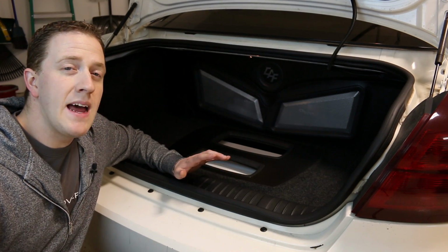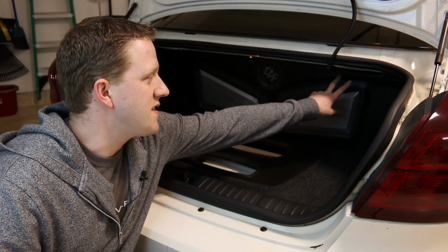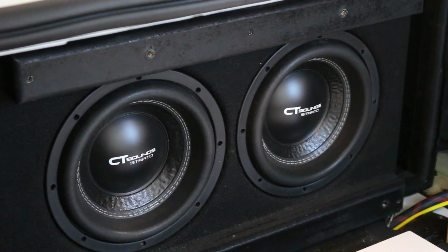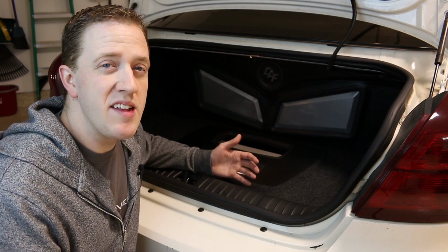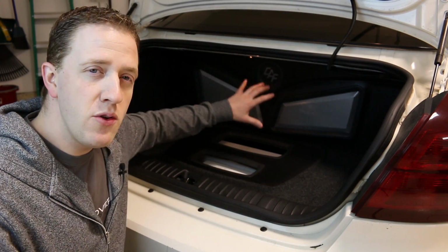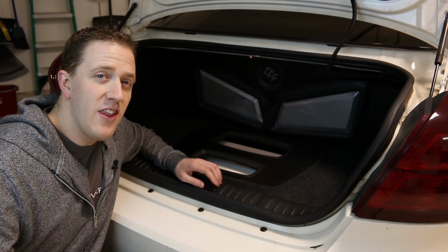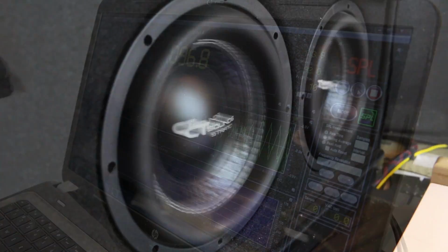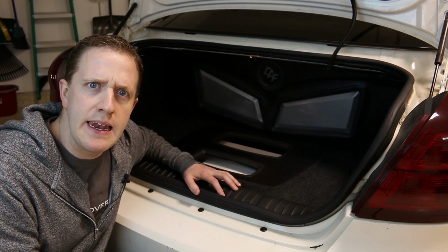Now, for those of you that might not be familiar with this build, there's a subwoofer on each side, and there's a slot port right here facing this direction towards the beauty panel. So towards the end of that build, a lot of you guys were asking, does the beauty panel impact the performance of this subwoofer system? Well, that's what we're gonna find out in this video, because we're gonna do some SPL Term Lab testing with and without the beauty panel. Let's jam, man.